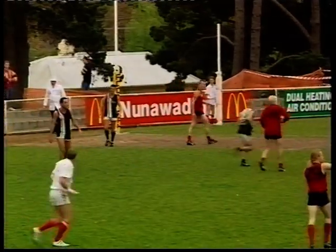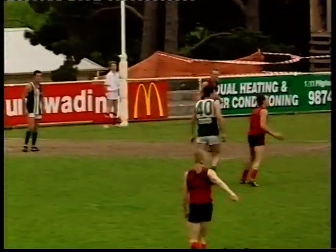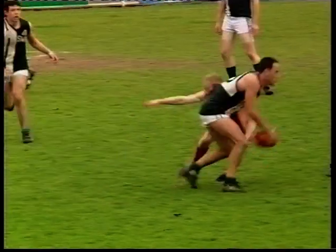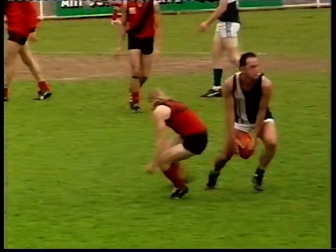Every umpire has it. Puts it back at the play. Cool conditions at Walker Park. What a big game we've got coming up next too, Upper Ferntree Gully and Southern Cobras.